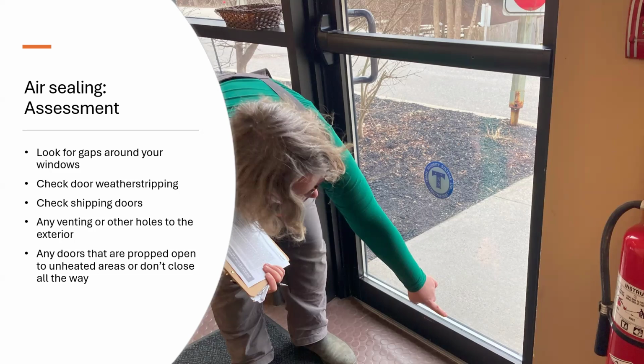So gaps around your windows, weather stripping on doors, or doors that don't close properly. If you have shipping doors, look for the seal around those. Any other venting or holes to the exterior in your workplace. And as I mentioned earlier, any doors that are propped open between unheated areas and heated areas, or doors that don't close all the way, is another one to look for. So you're looking around, you find some air leaks, and you're going to pick one and say, this is what we're going to address today. Maybe you're going to try to address all of them, but maybe just one.